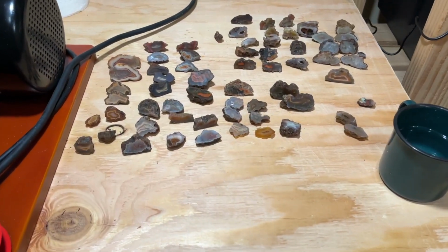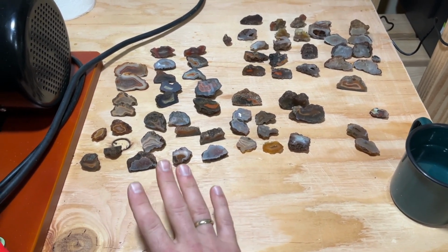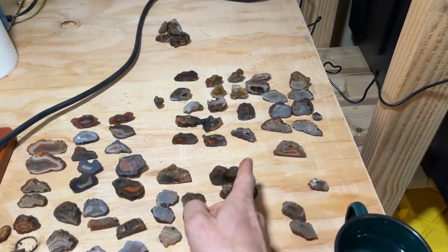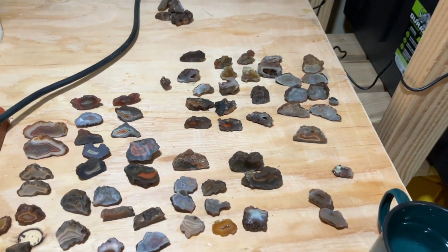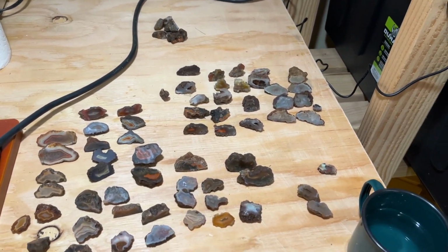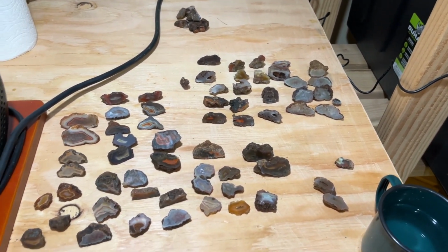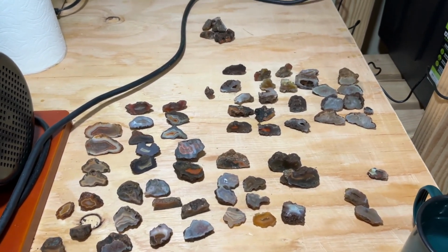Alrighty, so I got them all set up here for us. I got the stunners on this side and the duds back here. I hate to say duds because some of them are still cool in their own way, but not as unique with banding and stuff like that. So let's take a look at the duds first.